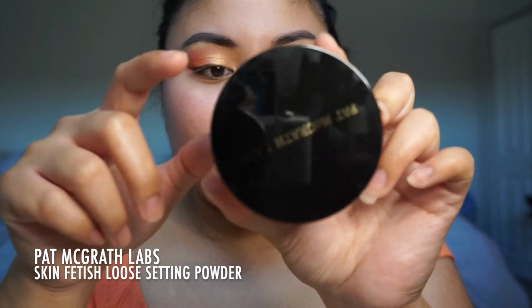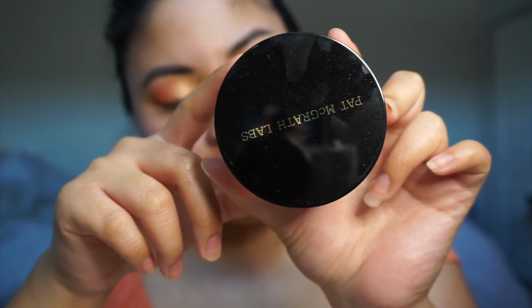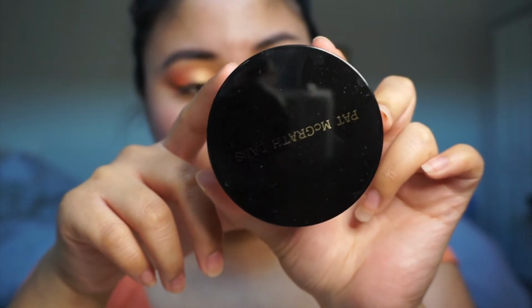And then I have the Pat McGrath Labs Light Medium Skin Finish powder. I love this stuff. This stuff is awesome. I was using the Fenty powder for a while, but it's nice. I just feel like it's a little drier under the eyes than I would prefer.